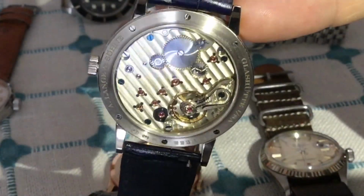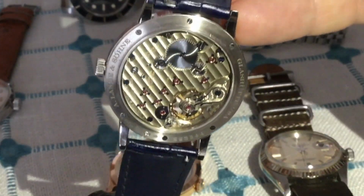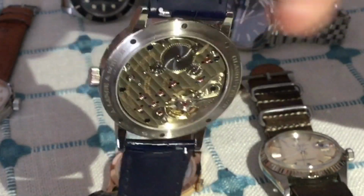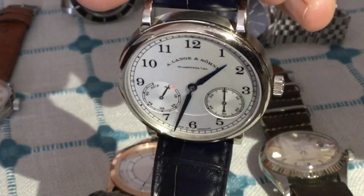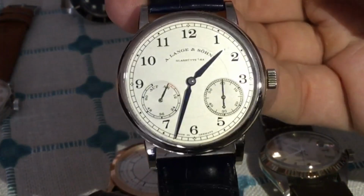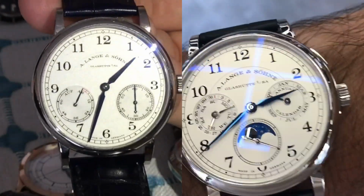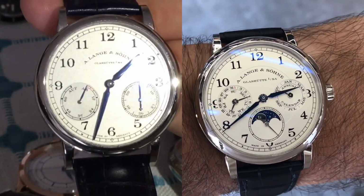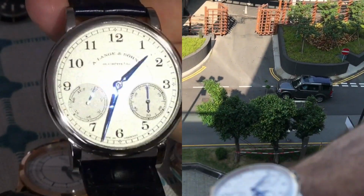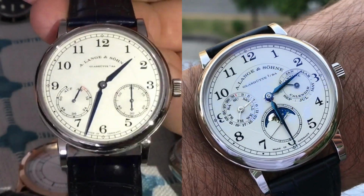So I started to look at this, and I really like their 1815 line, because I find it fantastic to read. It's probably one of my most legible watches. I mean, you cannot not read the time on that thing. Always user friendly. The blued hands are the first thing you see, and it's very legible.